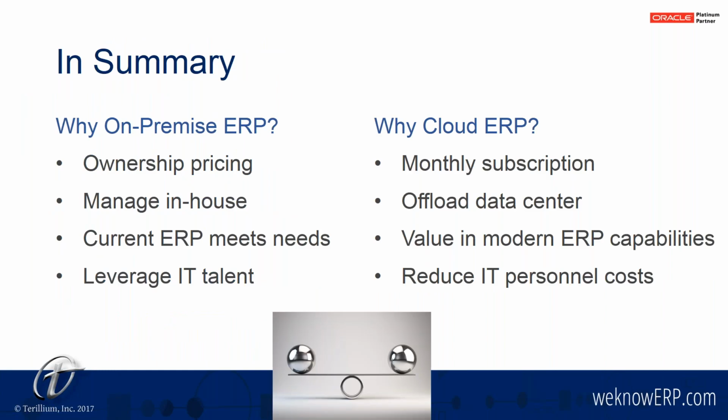So kind of to summarize up here, ownership pricing is what you get with on-prem. Monthly subscriptions, the rent versus buy question. On-prem, you get to manage it in-house. You have to manage it in-house. With the cloud, you can offload a lot of data center operations, and you may find that to be a cost-effective thing to do.